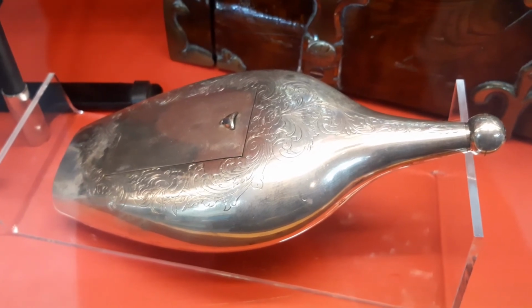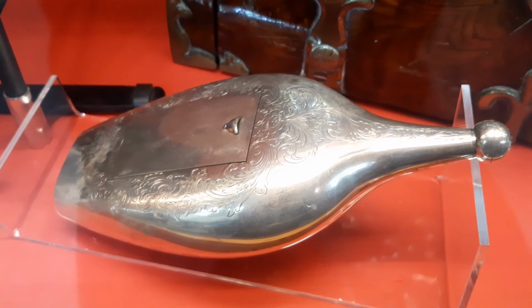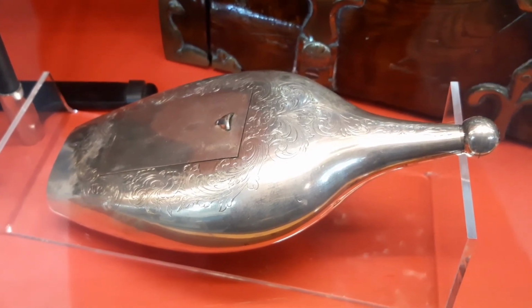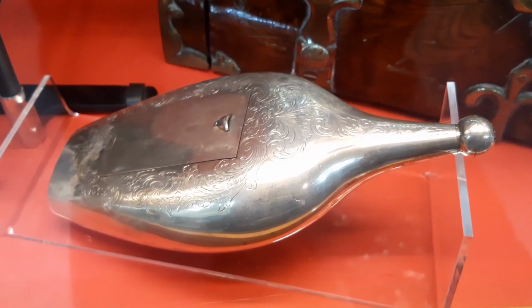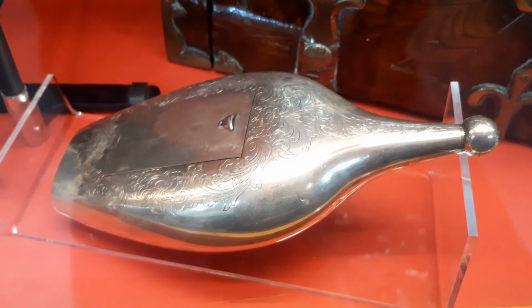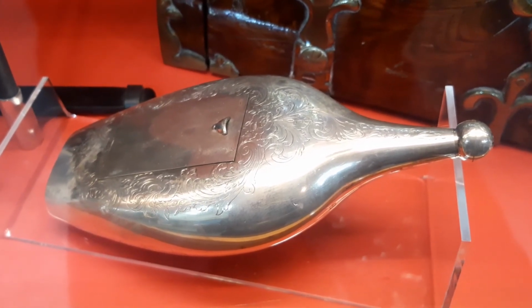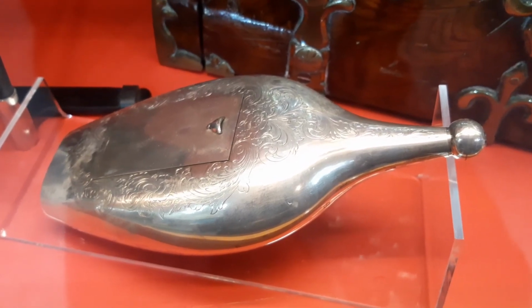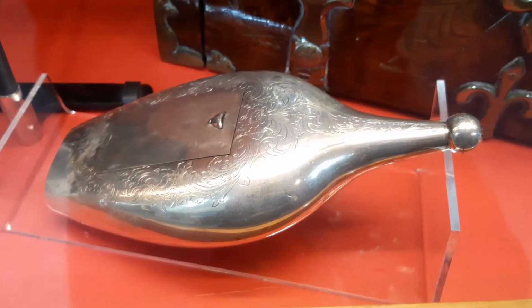Also, in Georgian society in particular, the wealthy classes would wear wigs, particularly gentlemen, and it was fashionable for those wigs to appear to be as white as possible. So they manufactured a special powder to put on the wigs to make them look white. And the powder was housed in powder flasks, which is what you can see here. This is also part of the Marling bequest.